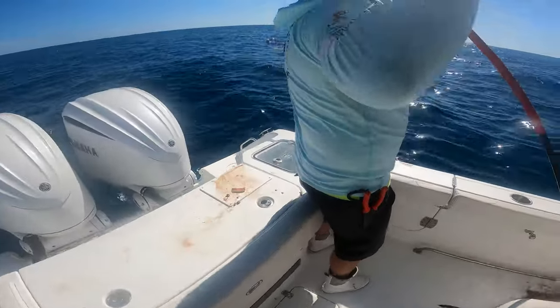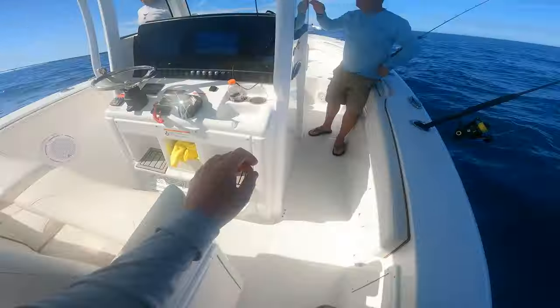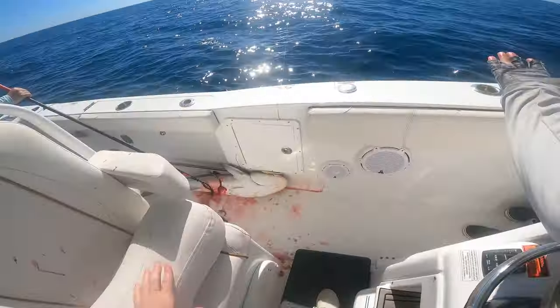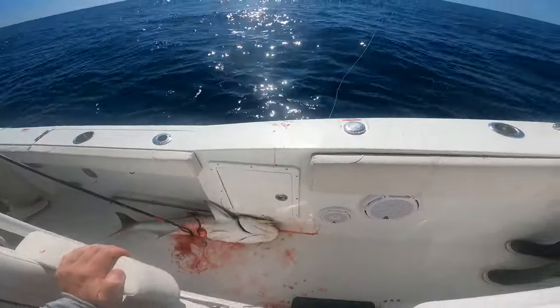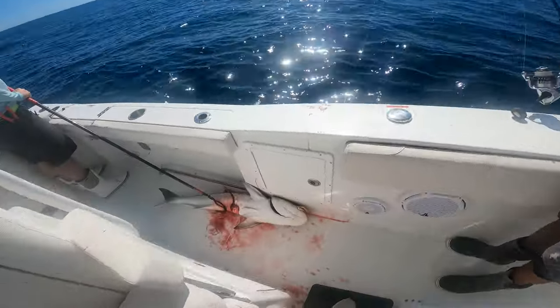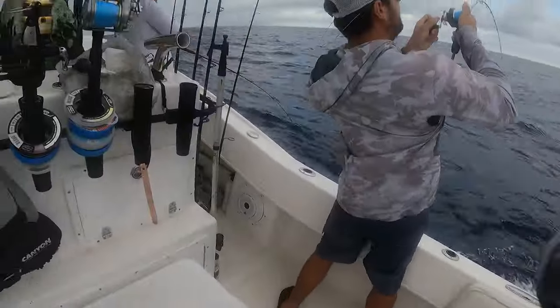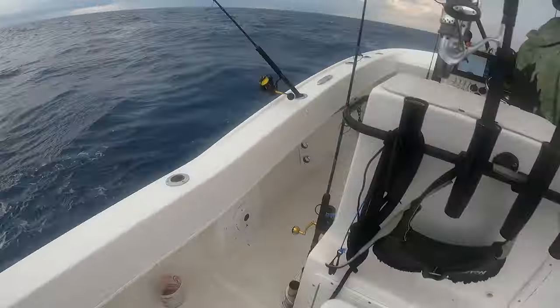Oh, that's a big boy, dude. Yo, that's a big one. On the Azuri, right? The DT on the minnow. Oh, he's taken. There's a big AP right there.